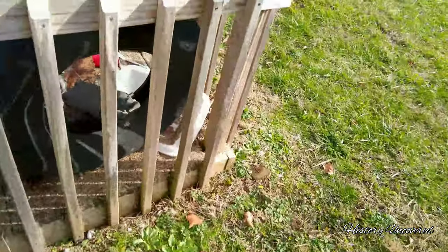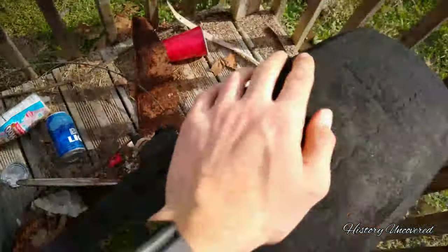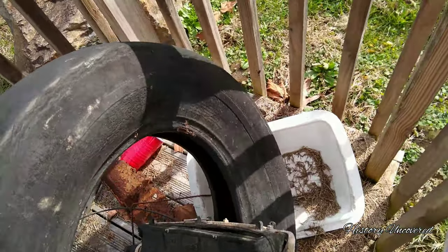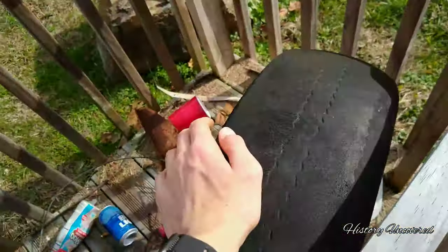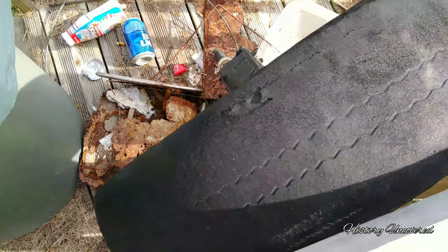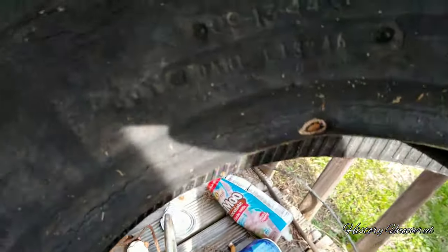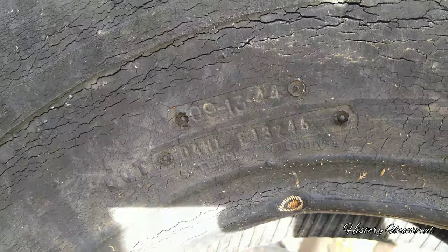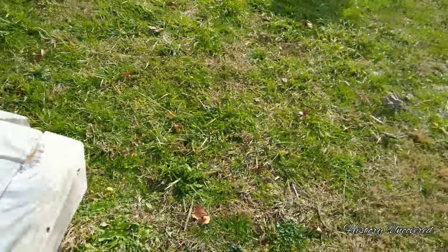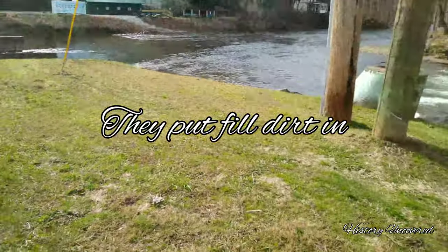What is this? Old tire? Some of this stuff's old. That's an old gas can. This is an old tire, I think. Is there a date on it? Oh, yep, it is. 1944. Huh, that's cool. Here's a better look at the tire. You can see right there, I think. Yeah, right up the top. 09-13-44. September 13th, 1944 is when this tire was made. Well, that means there's been activity here during this time. Now, we just need to find it. Alright, let's get to it.